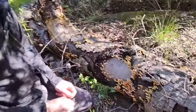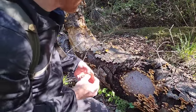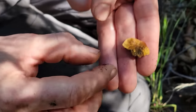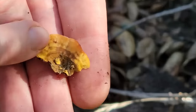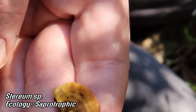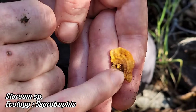And so anyway, this one, you said it turns red. Show us that. So this one is turning red a little bit where it's damaged. Here you can see I kind of bit into it and damaged the side there. And there's just a little bit of a wine-ish, wine-colored red there.